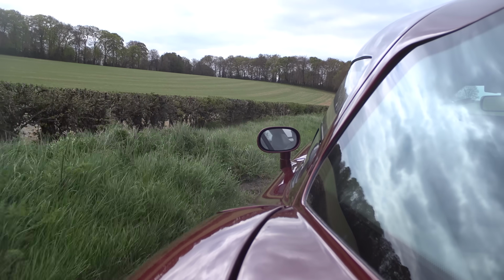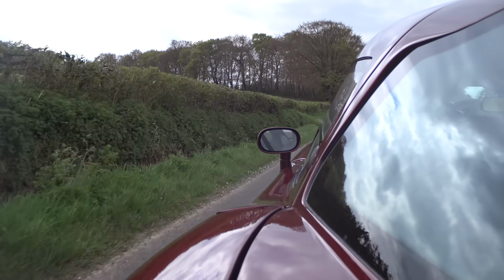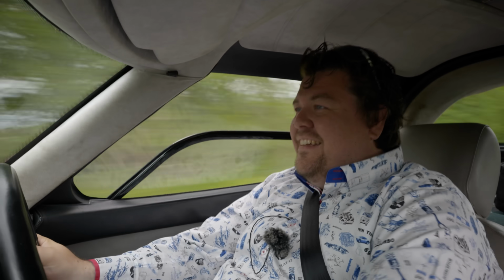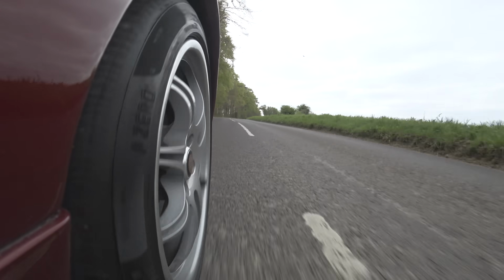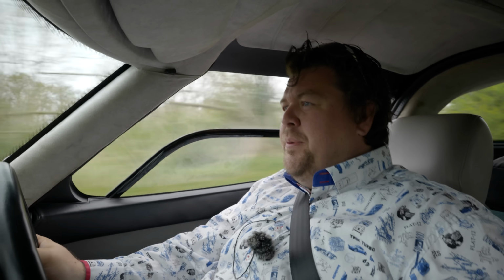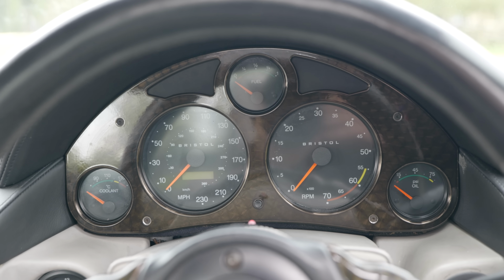Obviously, with there being so few of these in the world, I don't really want to give it any beans. I'm going to take it easy today. Only joking. It's a Bristol Fighter. When else am I going to get the chance to do this? My job. The thing is, the old girl actually seems quite keen on that kind of treatment as well. The engine, as you might imagine, is absolutely mighty. It's got endless reserves of torque and power. The red line is only 5,500, but honestly, it may as well be 10,000. That's the kind of impression you get from it.